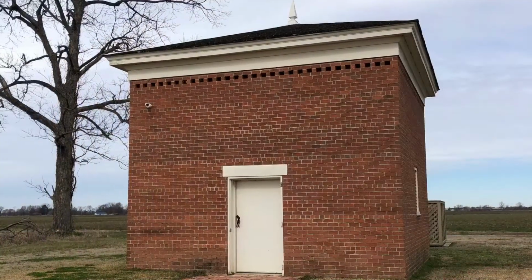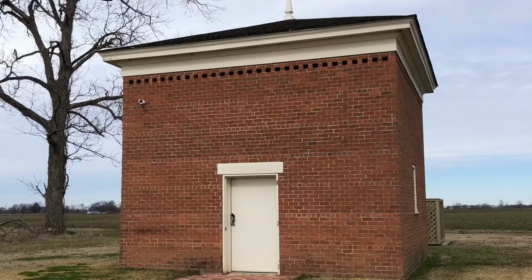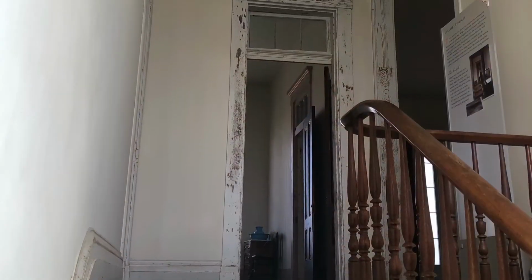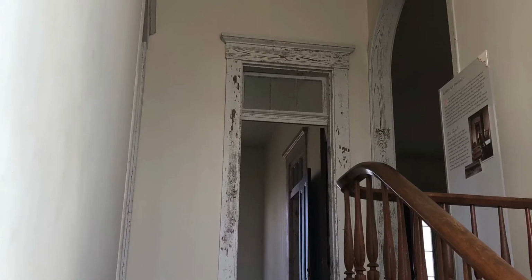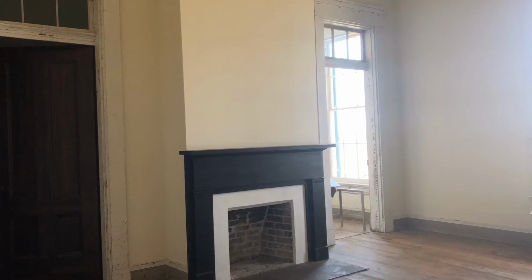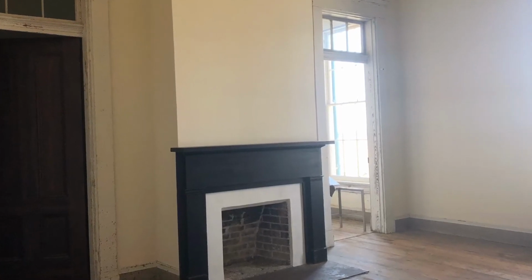This smokehouse would be used for smoking meat, mainly pork, to feed the 155 enslaved laborers working on the plantation. The second story of the house still has some of the original paint on the wood trim. The dressing room is the only room upstairs that has closets. One would have been used for storage, but the other closet may have been used as a living quarters for an enslaved laborer tending to children in the nursery.